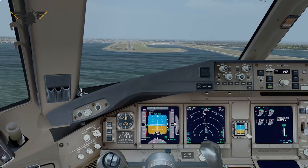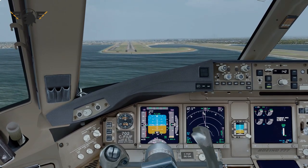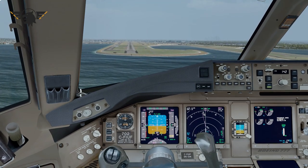Sydney Tower, G'day, Qantas 696 with Charlie, requesting clearance to Melbourne. Qantas 696, good afternoon, Sydney Tower, stand by, another one.